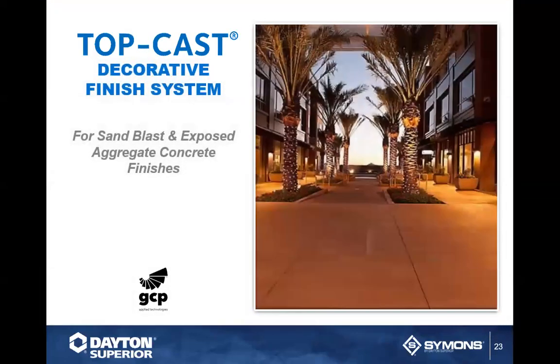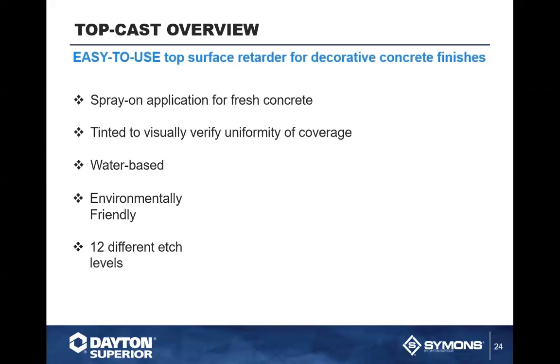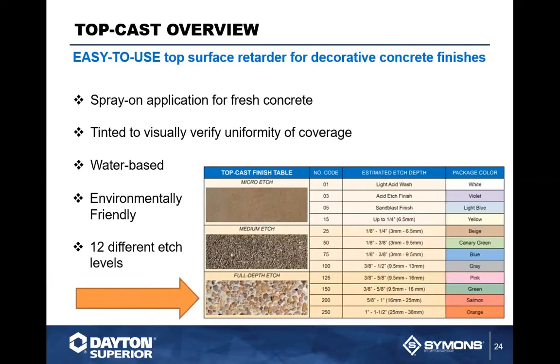Let's talk about Topcast. Topcast is fun. Curing is boring. Topcast is not. Topcast is an awesome system of products. They're basically water-based products that spray down on new concrete, and it slows the set of the surface of the concrete. Then you can come back and with a power sprayer or with scrubbing equipment, wash off and achieve different etches in an exposed aggregate sort of architectural look. These are very widely specified. They're very popular commercially and residentially.